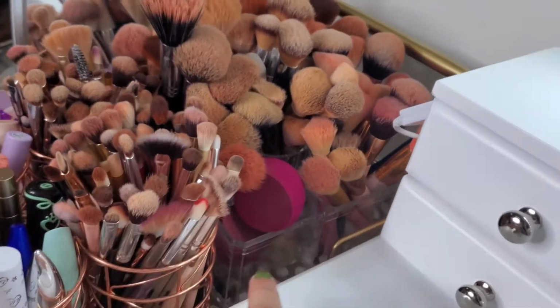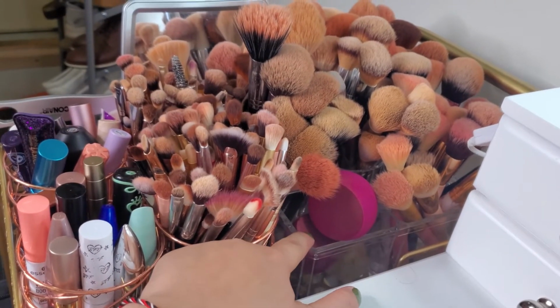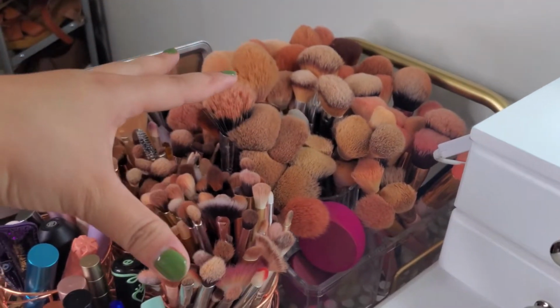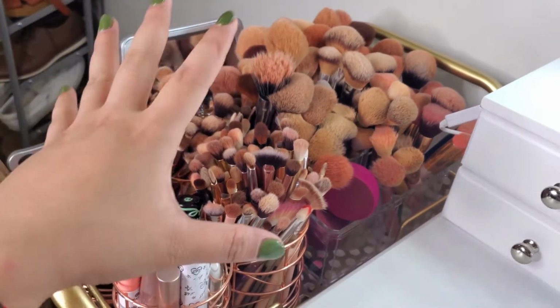And then I have this huge acrylic brush holder to store my really big ones, and I really like this because then I can see all of them. So yeah, I love putting my brushes on this 3-tier.